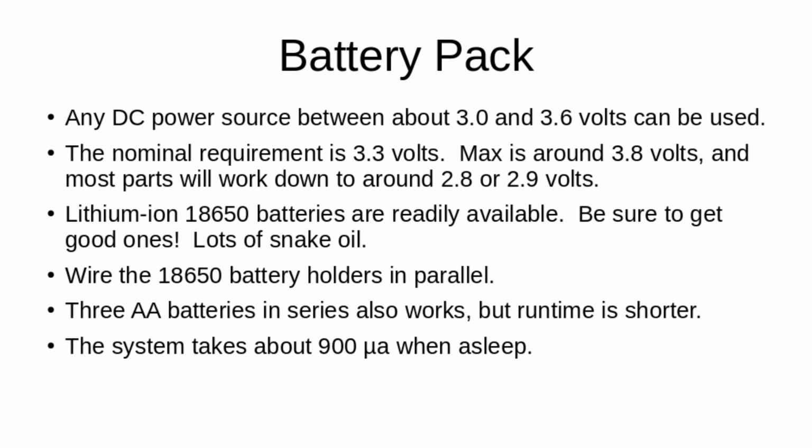Batteries which advertise themselves as 5000 or 10,000 milliamp hours generally have a true capacity of less than 1000 milliamp hours, 800 to 900 milliamp hours, and some of them even less than that. Getting 18650s off of Amazon is really almost impossible. You need to go to a specialty store like 18650batterystore.com. You can also use 3 AA batteries in series. The runtime is shorter, but they work very well.